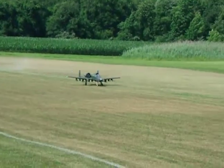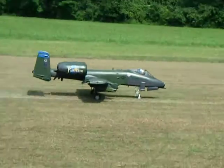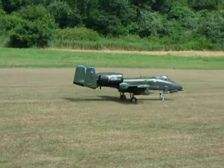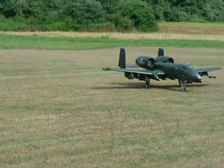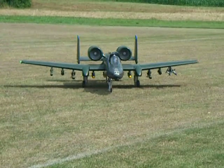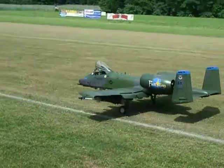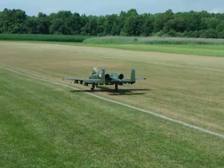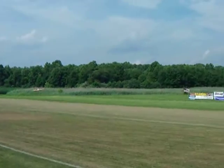Here's our landing. Paul Letourneau at the controls. Paul Letourneau's airplane. Beautiful landing. He's an excellent pilot. Looks like Fairchild out there is... And here comes Dave Malcione Jr. He's going to do a flyby.